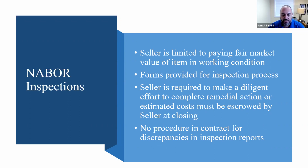If the air conditioning putters out and doesn't work the day after closing, that's the buyer's problem, and that happens a lot. The washing machine quits working, the belt, you know, if it just stops working right after closing, that's the buyer's problem. If it's before closing, seller's got to put it back in working condition.